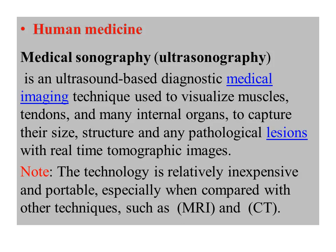Notice in human medicine, we have medical sonography, which is ultrasonography, an ultrasound-based diagnostic medical imaging technique used to visualize muscles, tendons, and many internal organs to capture their size, structure, and any pathological lesions with real-time tomographic images. The technology is relatively inexpensive and portable, especially when we compare it with other techniques like MRI and CT scan. We studied these in the chapter on equipment.